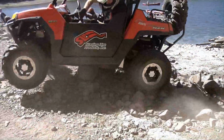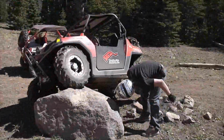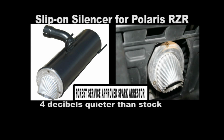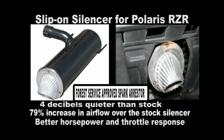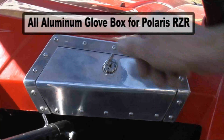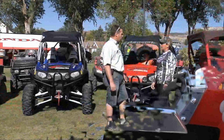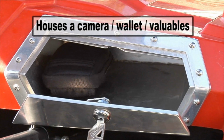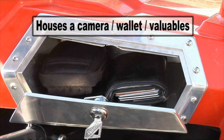damage them. The other thing that we've got today is a new silencer. It's about 4 decibels quieter than stock. We're pretty proud of this. It flows more than the stock silencer and gives a little better horsepower. We have a new glove box for the RZRs, an all aluminum design, very secure. You can lock it up. It's got room to house cameras, wallets, that type of thing. It could also house a smaller handgun and be secure.